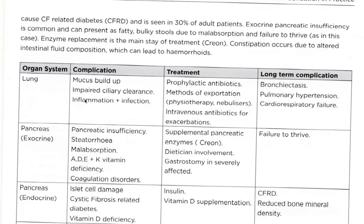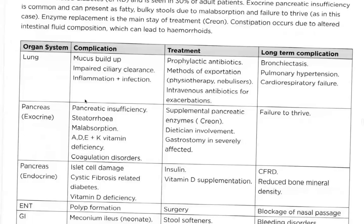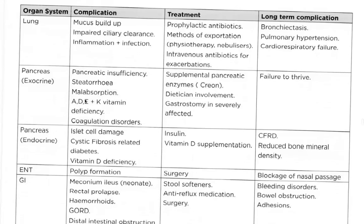Organ system complications. In the lung: mucus buildup, impaired ciliary clearance, inflammation, and infection. Treatment includes prophylactic antibiotics, methods of expectoration, physiotherapy, nebulizers, and IV antibiotics for exacerbations. Long-term complications are pulmonary hypertension and cardiorespiratory collapse.